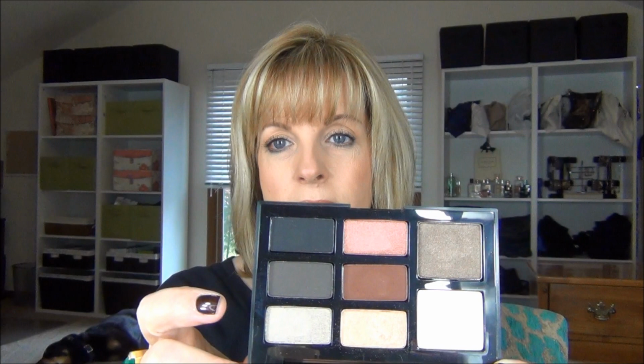There's a deep color you could use for a liner in here. I really, really like this palette. So again, I wanted to talk about it. And again, this one sits out because I use it all the time. And I will say this, this red-brown color, it's like a cherry chocolate.